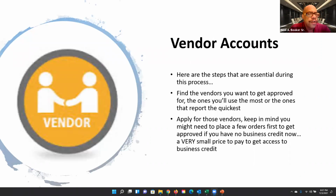Okay, vendor accounts. Here are the steps that are essential. Find the vendors that will get you approved. The ones you'll use the most are the ones that report the quickest. Apply for those vendors. Keep in mind, you might need a few orders first.